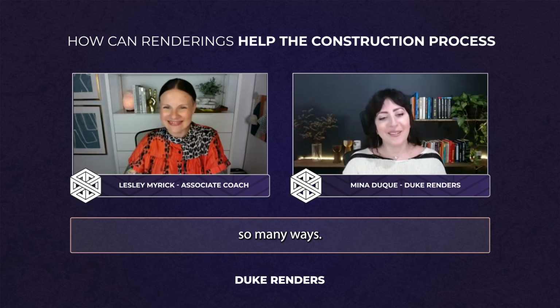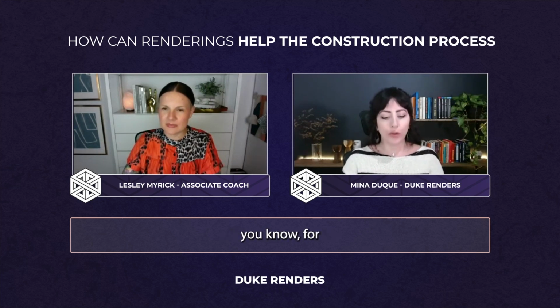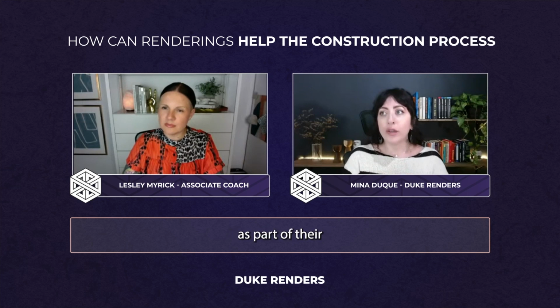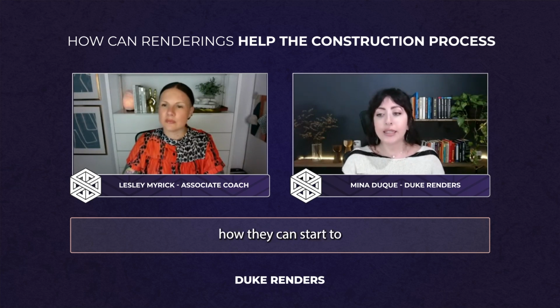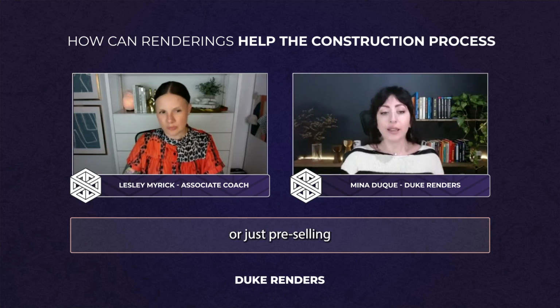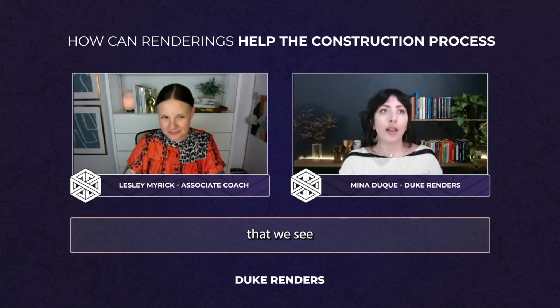There are so many ways. There are obviously different purposes for construction. But let's say, for example, and this is something really common in Dubai, your client is a developer building and they want to pre-sell, to sell off plan. Then these renderings are part of their marketing material, and this is how they can start to get the funds, whether pitching to investors or pre-selling directly to the buyer. This is how they can often get the money to even continue with the project. So that's one way that we see it being used.